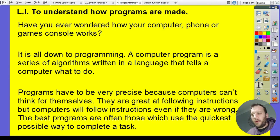So you might have heard the word programming before, and programming just means making the programs that make computers run. A computer program is a set of instructions, just like the ones we looked at last week. And these are called algorithms. That's the posh word for instructions that computers follow. This language tells the computer what to do. Programs have to be really precise because computers can't think for themselves. They're really good at following instructions, but only if the instructions are really good. If the instructions aren't very good, the computers won't follow them at all.